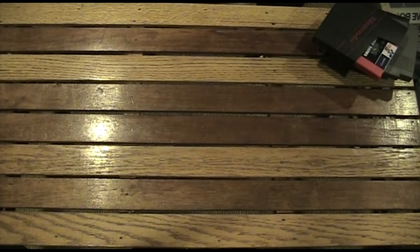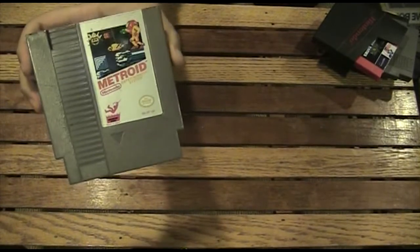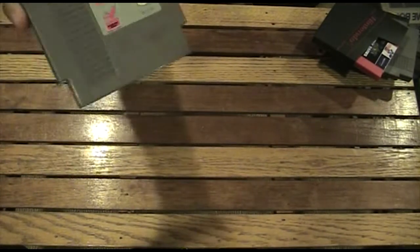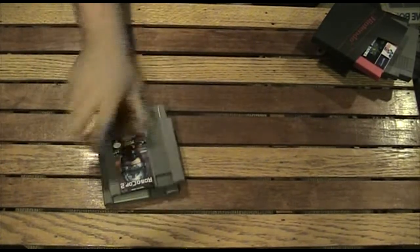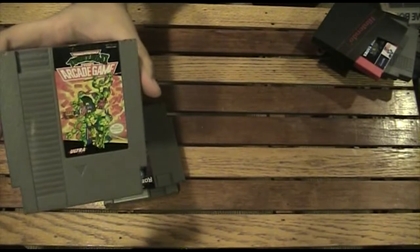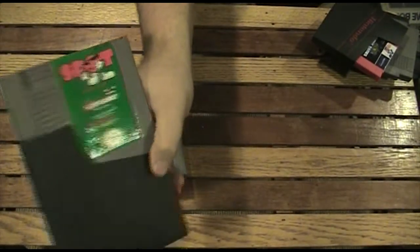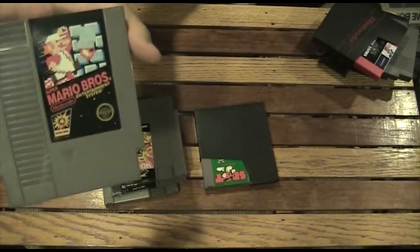Got a bunch of Nintendo games. Here is Metroid. Very happy to have that one. Got that off of the 8-bit, 16-bit group. I'm going to keep saying this group because they got a lot of good stuff flying around there. It's really easy and a lot of good people to deal with. So got Metroid. This is RoboCop 2. My own copy of Ninja Turtles Arcade 2. Copy of Spot, the 7-Up guy. Extra copy of just Super Mario Brothers.